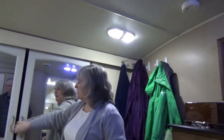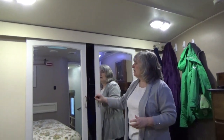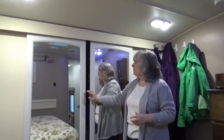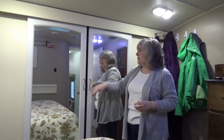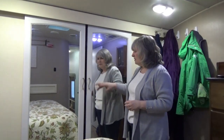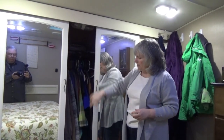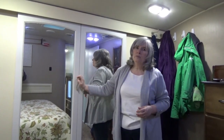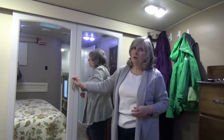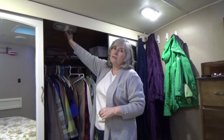When we got the unit, there was no way to secure these doors when you were moving, and they would go this way and that way, and they moved a lot. One of the mirrors had gotten broken prior to us getting the unit, and there were no handles on the door. So Brian installed the handles, and then he attached these magnets, one at the top and one at the bottom, and now we can close them. Those doors don't go anywhere, so we've eliminated that whole problem of these doors rattling around and moving.